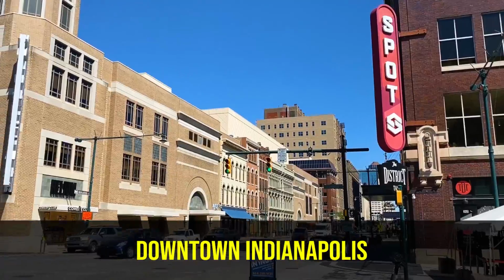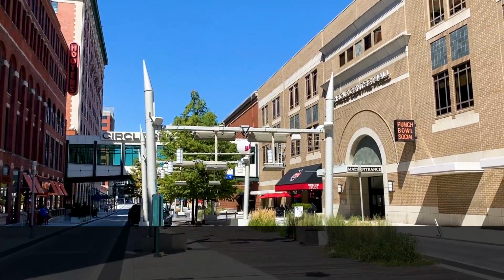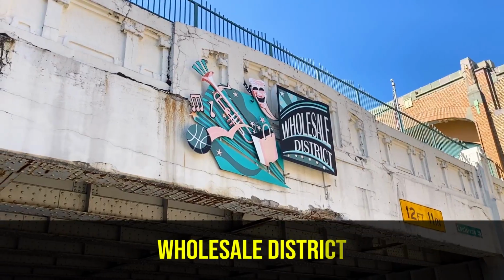Hey everybody, today I am in downtown Indianapolis, and more specifically I'm on Georgia Street, which is really kind of in the heart of one of the most popular parts of downtown called the Wholesale District. So we're going to explore it just a little bit to see what you can find here and then what it might be like living here. So stay tuned.